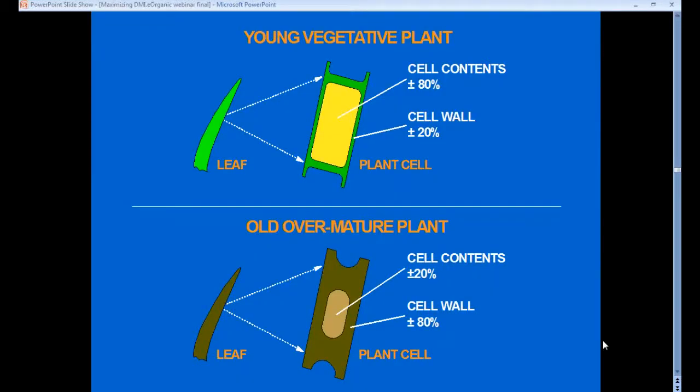The reason for this is that that young vegetative plant, when it's at that 6 to 8 inch forage height, has very, very thin cell walls. Those rumen bugs try to break through these cell walls, and this is kind of like us trying to break through drywall. It's very thin, it's very easy to break through, and it only makes up about 20% of the total plant. The cell contents is where all the really good stuff is. A lot of the protein, a lot of the sugars, a lot of other nutrients are found in the cell contents. So that young vegetative plant provides a lot of really good nutrition for the rumen bugs.